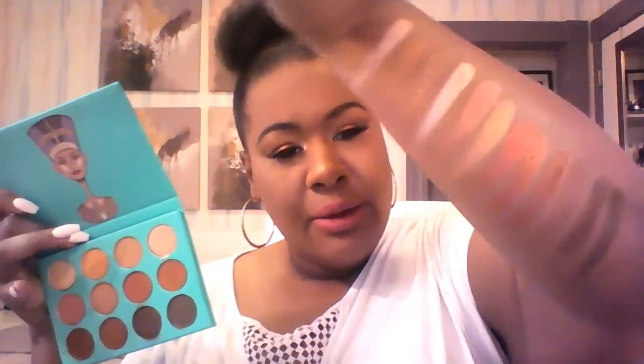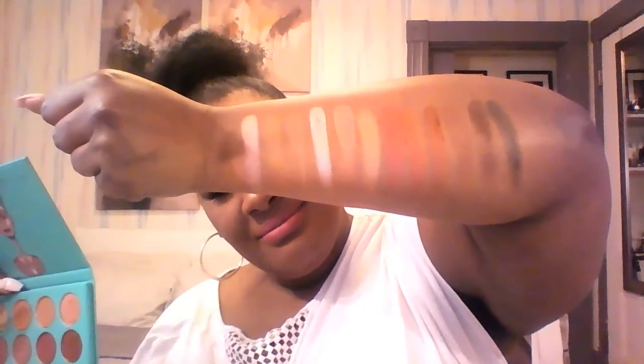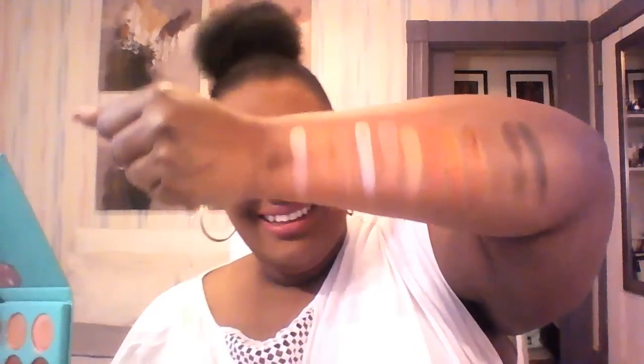So here we have all of the swatches, starting from the first row, going across, and then ascending. So there you go. Here they are, darlings. As you can see, these 2 colors right here are those transition shades at the top, and see how they blend right into my skin. That's pretty hot. The last 2, you've got like an off black, and then you have like a deep plum.